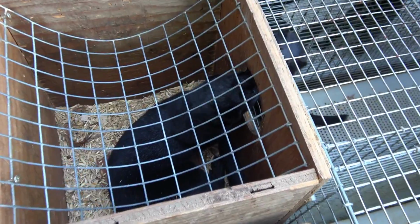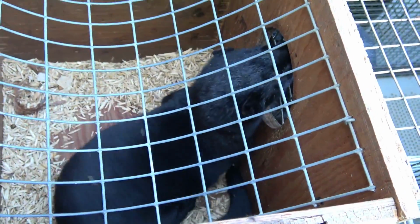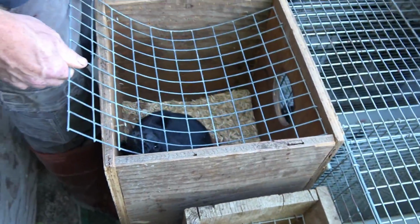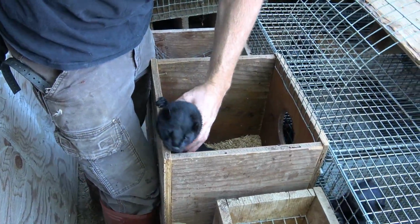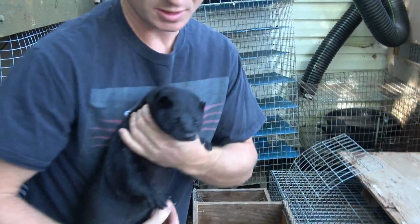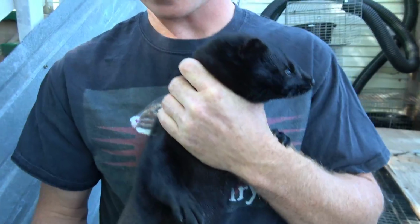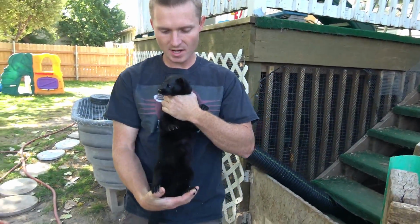So this is Mamba's brother. His name is Bear. He's my biggest male. And Mamba, if you remember, her father is Brock. So this is Brock's son, and he is a lot like Brock. Hey, big guy. Want to come out, go on the line? He's massive. Let's get out here and I'll show you just how big this guy is. Look at this mink. He is a big boy.